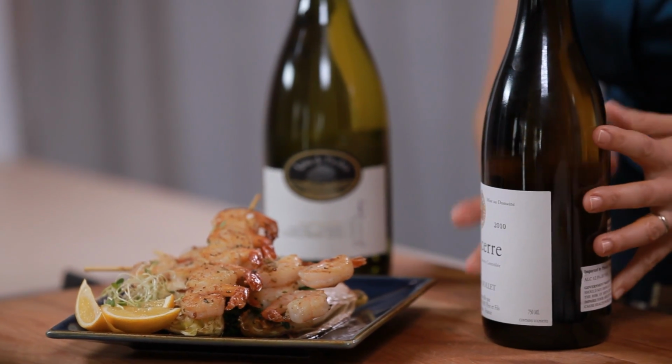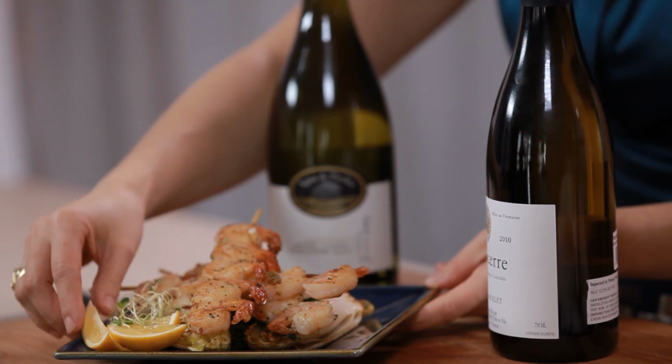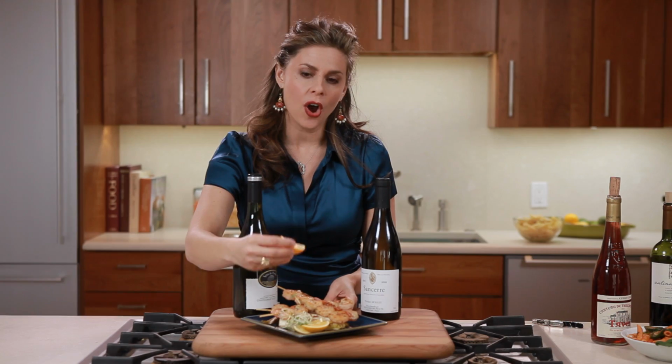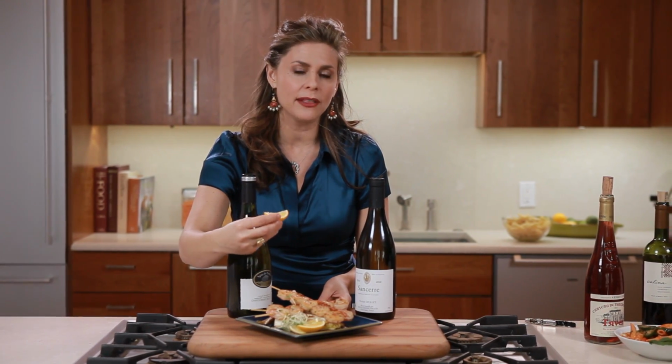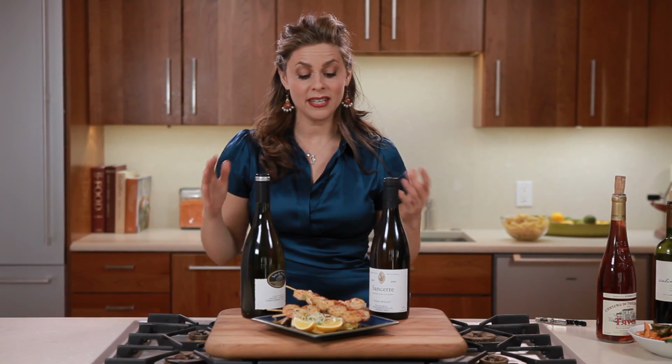So take this Sancerre, for example. You're going to find hints of things like herbs and lemon in it. And that's one of the reasons why I paired this with a beautiful grilled shrimp with Meyer lemons. And Meyer lemons are a lemon that's a little bit sweeter and they're perfect for summertime. But if you can't find Meyer lemons, you can always go with a standard lemon.